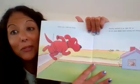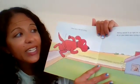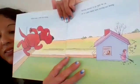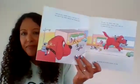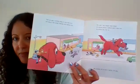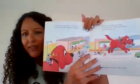Clifford was a little too strong. Nothing seemed to go right for us. All our good deeds were turning out wrong. What happened? I think the paper broke the window. What's happening here?